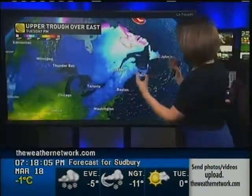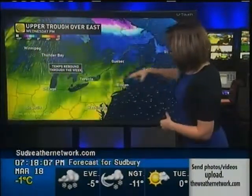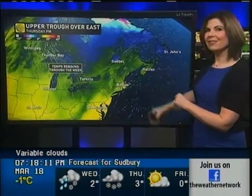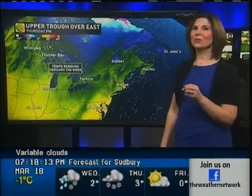But we've got a big trough in the eastern half of the country, so the cool temperatures, that's why we're looking at those to start the week. But we can see that things are starting to rebound as the week goes on.